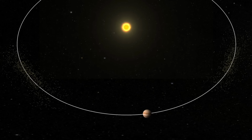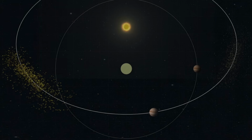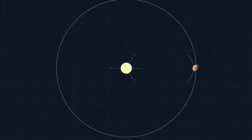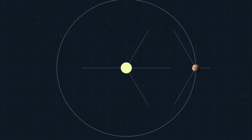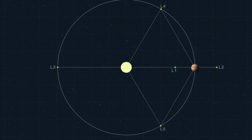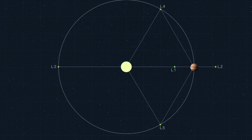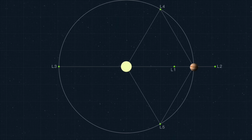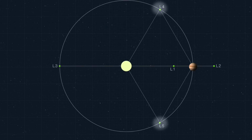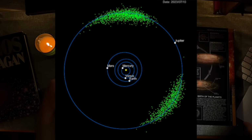And this is only possible from a period of a node of gravitational stability that forms between 2 massive bodies approximately 60 degrees above or ahead and 60 degrees behind the secondary orbiting body's position. So at any given time, in the L4 position, or Lagrange point 4, and the L5 position, you have these 2 massive groups of asteroids that bookend or surround, follow Jupiter around in its orbit around the Sun.